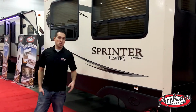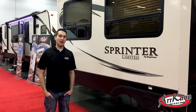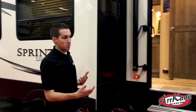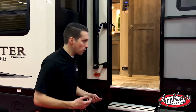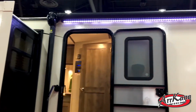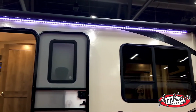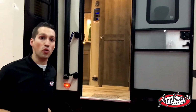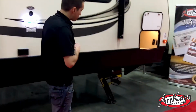Today I'm going to go over the Sprinter 319 MKS Limited model. A couple changes this year to Sprinter, in addition to some of the great features that they already had last year. For example, you're going to see right off the bat a power awning with the LED light strip, and that's got the speakers built right into the awning. So when that awning comes out, it'll project the sound down onto your campsite rather than shoot it over to the next site over.